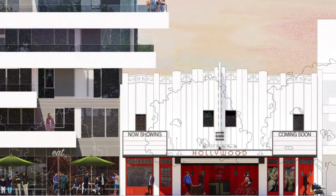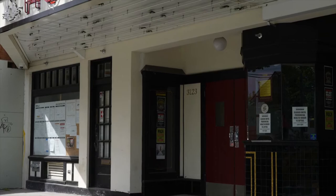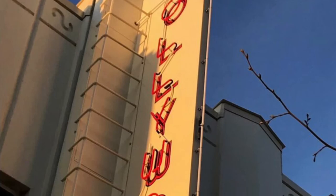Since then, it has undergone extensive renovations to restore its original structure and timeless Art Deco style. Elements like the building's exterior paint colors, box office, and its colorful neon sign have been restored to the finest detail. Even before you walk through the front doors, you can see that no detail has been overlooked. Let's take a look inside the theater.